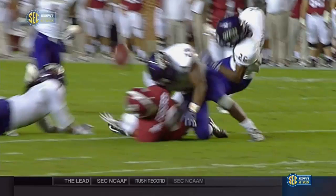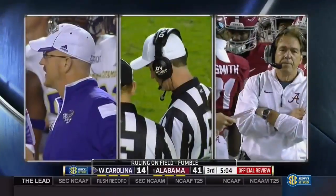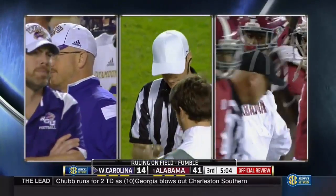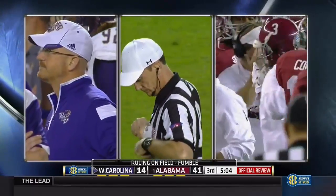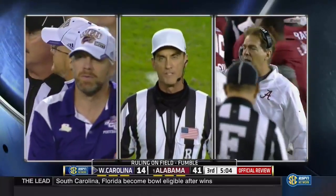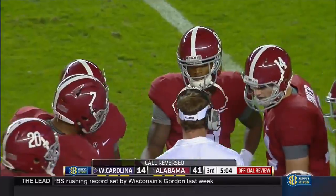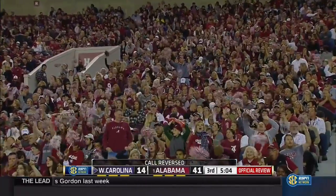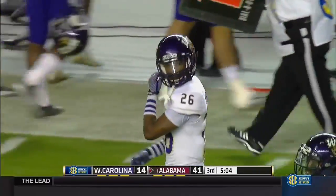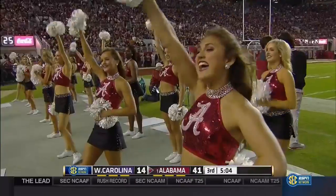3rd and 8, Jake Coker threw a strike in there, and he made a nice catch. He's surrounded by Catamounts, and they got a couple shots on him and were able to reach for that ball and try to pull it out. Here's referee Ken Williamson after everybody's looked at the replays. After further review, the runner was down prior to losing possession of the ball. Therefore, it's 1st and 10 for Alabama at the 29-yard line. So Alabama gets to retain the football. A great call right there as the replay really came into work right there.